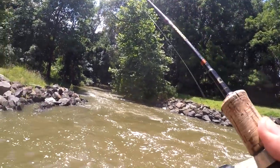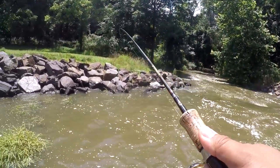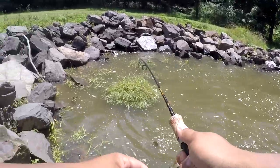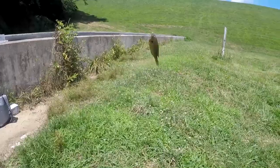There's a nice one. That's a nicer one. Okay, what we got here? That's a nicer one. It's running to that side now. Oh my goodness, dude, what is it? Bro! That's another species for today.